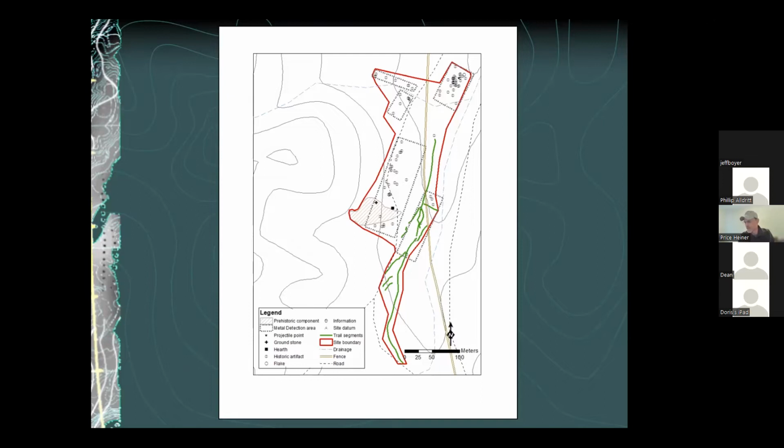But so the future work would be to record as much of this as possible, document it, and of course the associated sites, and see what we find. But that's it. That's my presentation. Any questions?